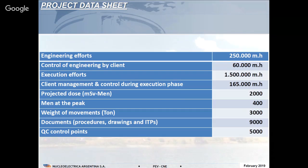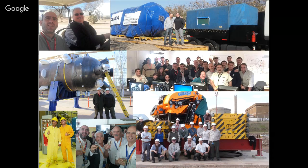Here you can find some project data sheet. You can see here that the QC control points are 5,000. We require more than 1.5 million man-hours for the execution at site. And just to understand the scope implemented for the steam generator replacement, we moved 3,000 tons of devices and structures inside the reactor building. Here I share with you some of the people that worked with me on this project, and thank you very much for your attention.